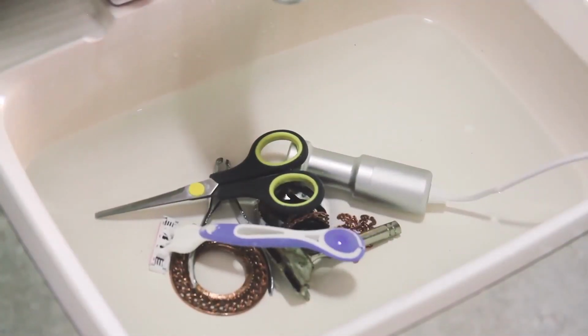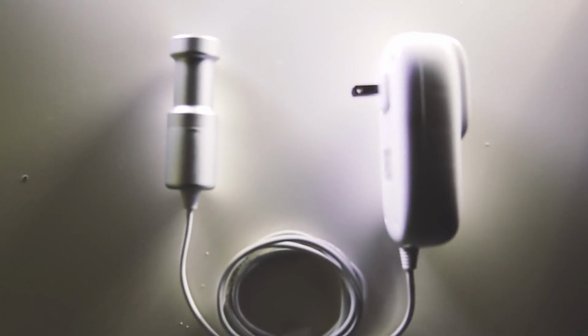I think they get the idea, Elias. Okay, I just want to be clear. This is the best way to clean pretty much anything.